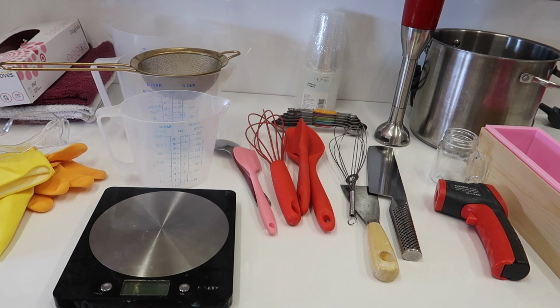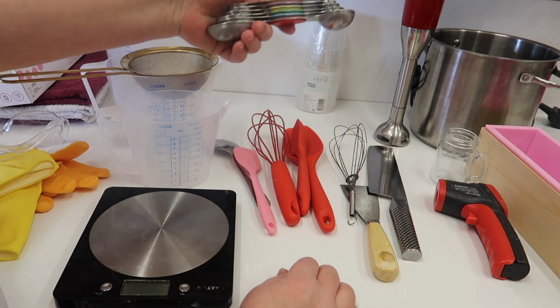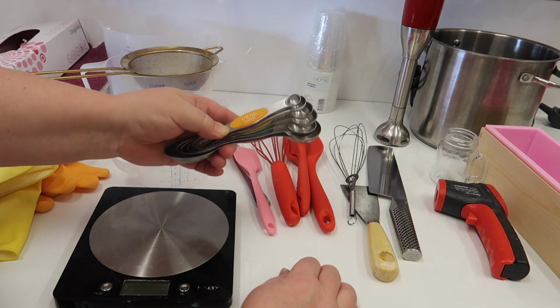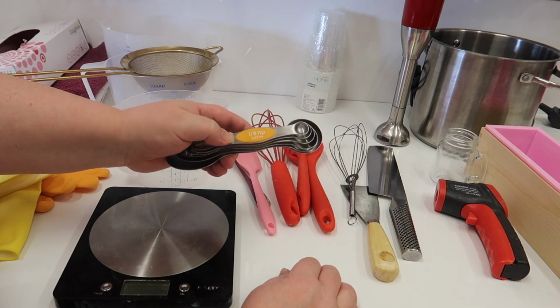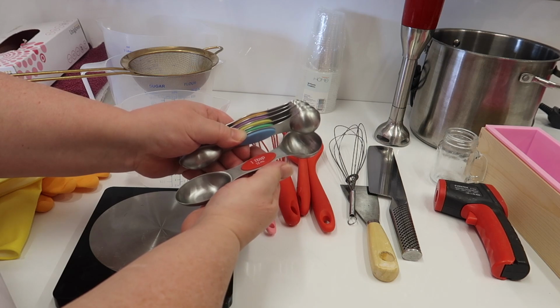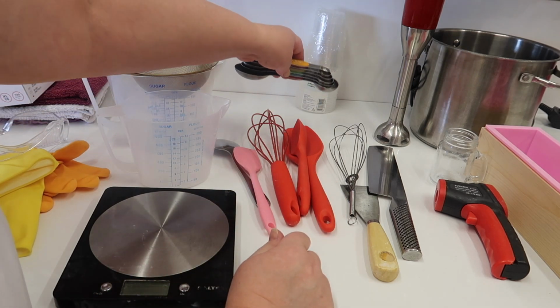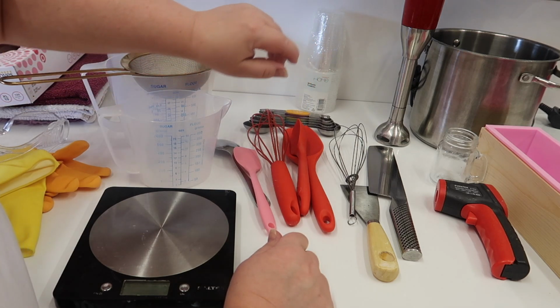We don't need them yet, but I did put them in here, some measuring spoons. So if you can just find some nice cheap measuring spoons from 1/8 of a teaspoonful all the way up to a tablespoonful, or anything in between, they'll be useful.